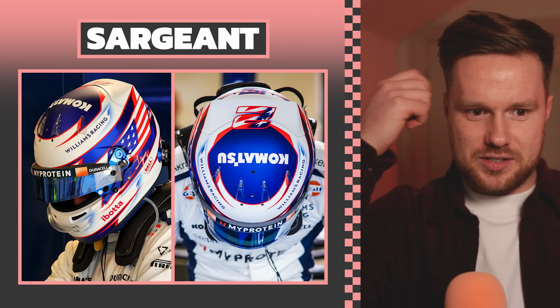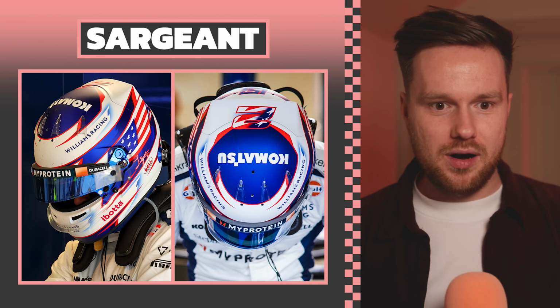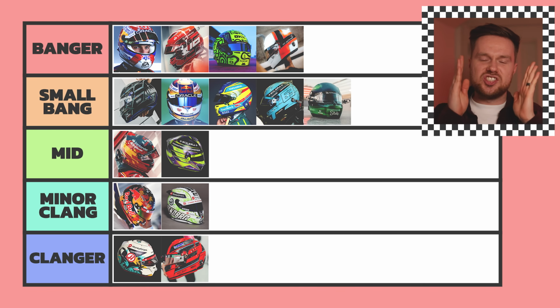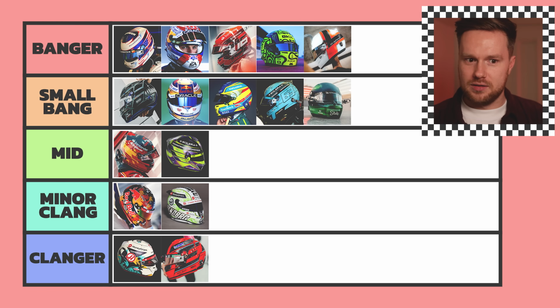And then you've got the visor strip thing with MyProtein, but then you've got Duracell batteries on the side. Like, that's really smart. This is stunning. This is the bangingest banger so far, for sure.